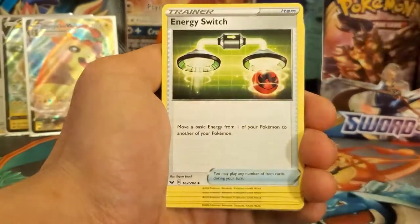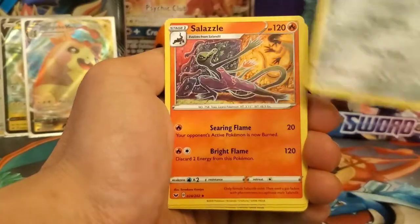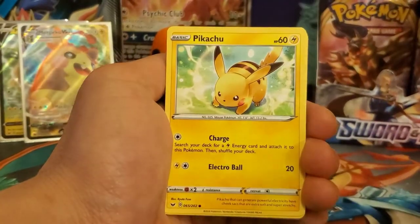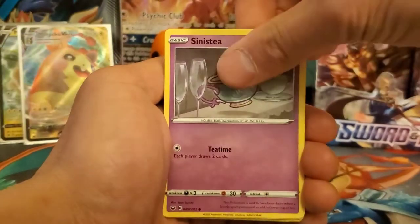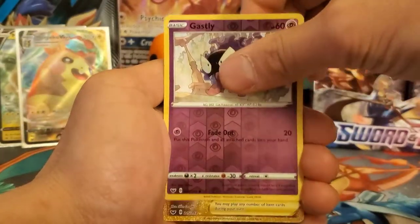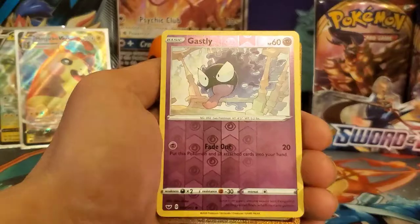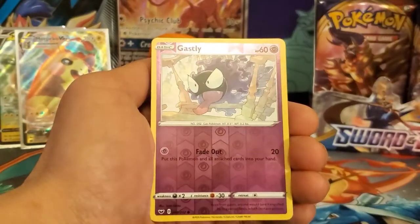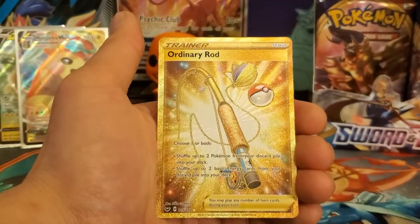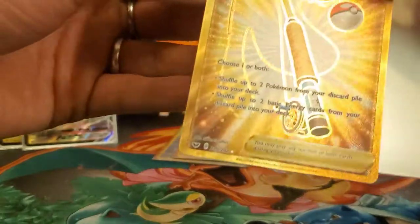Psychic Energy, Energy Switch, Bisharp, Salazzle, Scorbunny, Pikachu, Sinistea, Hulu, Shellder, Ghastly. Holy cow, man, did not see that coming. Dude, Reverse Holo Ghastly, and the Golden Secret Rare Ordinary Rod, just when I was talking about needing a secret rare trainer.